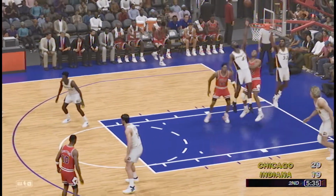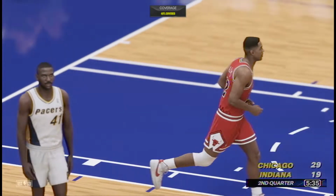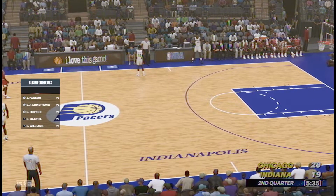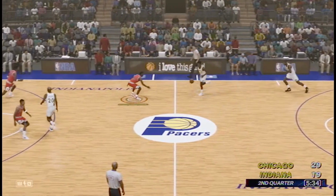Boy, the size of Smits, so intimidating. 7'3" Hulk uses those big hands to turn away shots. So both teams making some changes here. Pacers trail by 10.